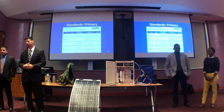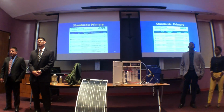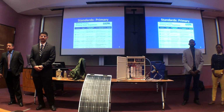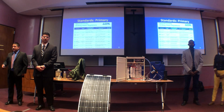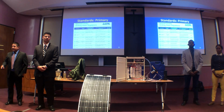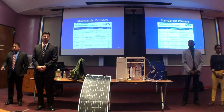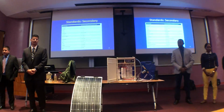What you see here is a sample of the primary standards that are put out by the EPA for the allowable contaminant levels of our drinking water. It lists certain things, for example, disinfectants or disinfection residue, microorganisms, or radionuclides, just for example.